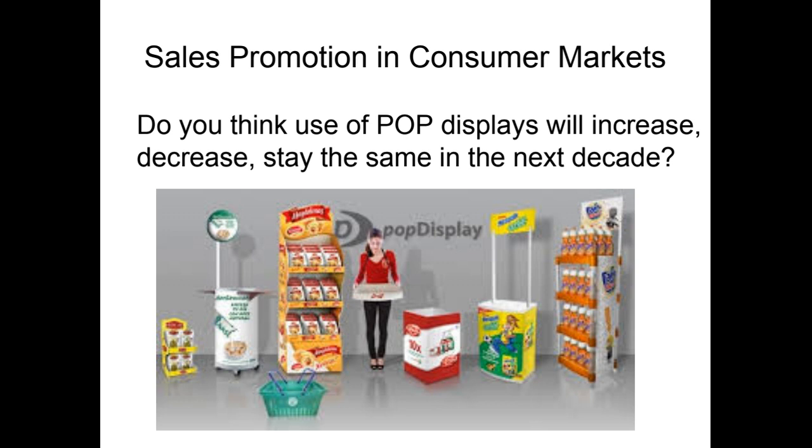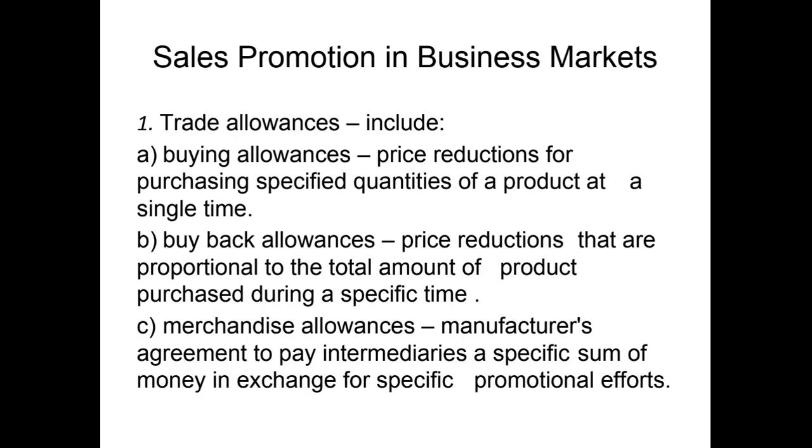So it'll be interesting to see how things really lay out with things like point of purchase in the stores, if it's going to continue. Like I said, it's been stable even through COVID, so I'm not seeing any decline yet. But it's yet to be determined when we look at store traffic. In the business markets, how might we do rebates, right?